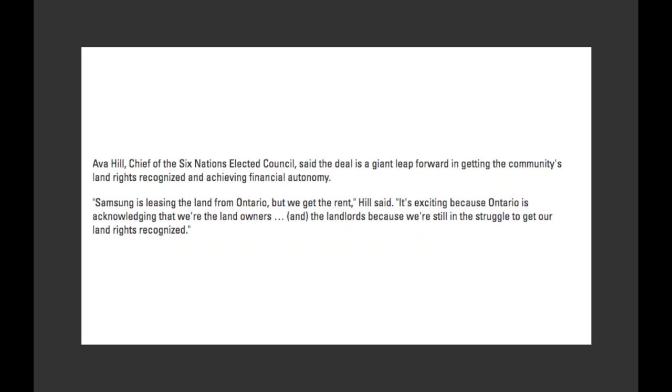Samsung's leasing the land from Ontario, but they get the rent. And it's exciting because Ontario is acknowledging that they're the landowners and the landlords because there's still a struggle over their land rights. And, of course, the Six Nations Standoff is something that's been going on for quite a while.